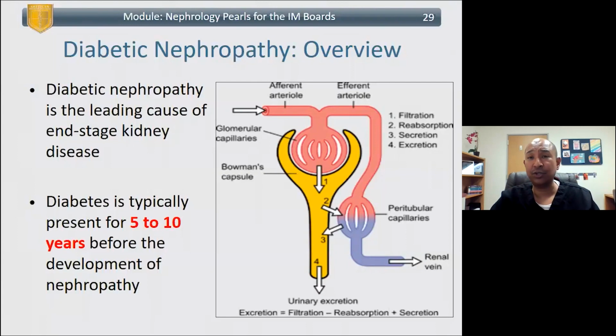It's the only place in the whole body where it's going to be artery, capillary, artery, back to capillary, then finally the vein. So what do I mean by that? It goes from the afferent arteriole to the glomerular capillaries to the efferent arteriole to the peritubular capillaries, and of course down to the renal vein. So that's going to be the vascular part of the nephron.